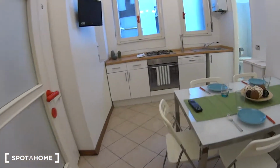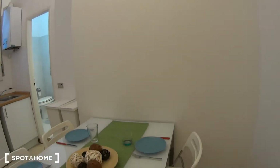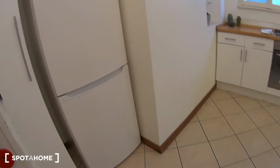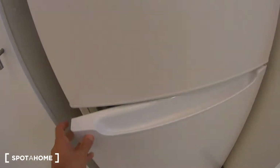At the entrance hall we've got a full-length mirror, while the kitchen is accessible through this door, and it is a fairly large one. Very spacious indeed, with this large table and 5 seats where you can have your meals. Behind the door we find this large refrigerator with several shelvings inside, and there's a freezer built at the bottom.